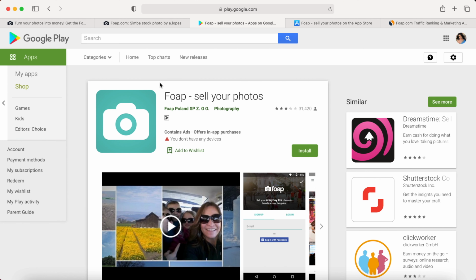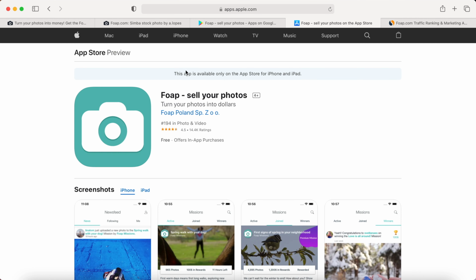So this is how it will look like in Google Play Store. This is their official logo, and this is how it will look in Apple App Store. So install the app and sign up for free, which will take you no more than a minute. So you can start uploading different photos, so you can start making money from there.